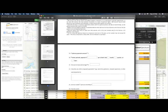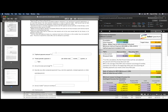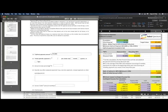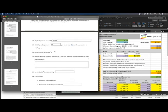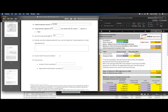So in this case, looking back at our NPV sheet, the upfront payment would be $10,000, and the initial periodic payment would be $70, and we would do per month. If you'd like to just put the annual amount and do per year, you can do that as well. I think I changed it to a 1% annual increase, so we'll throw that in there. Any other proposed payments, one-time payments, renewal payments, other special payments, you can get creative here if you have something that might be attractive.